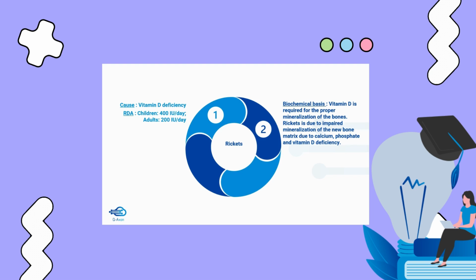The rachitic bone has a different composition from normal bone. In vitamin D deficiency, the calcium phosphate content decreases while the organic matter and water content increases in the bone. Thus, the biochemical basis of the presenting signs and symptoms in the case of rickets is mainly due to vitamin D deficiency leading to the calcium and the phosphorus deficiency, hence the presenting features.